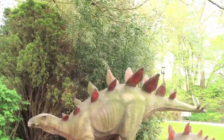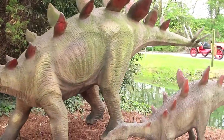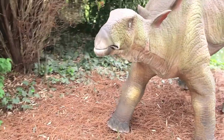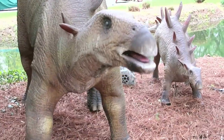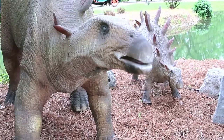Ooh, what's this? A stegosaurus. Look at these guys. There's a mama and a baby. What's up, mama? It's okay, I'm not gonna hurt your baby. I promise. I know that's your baby.